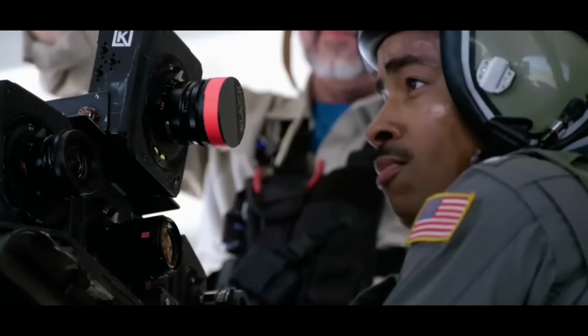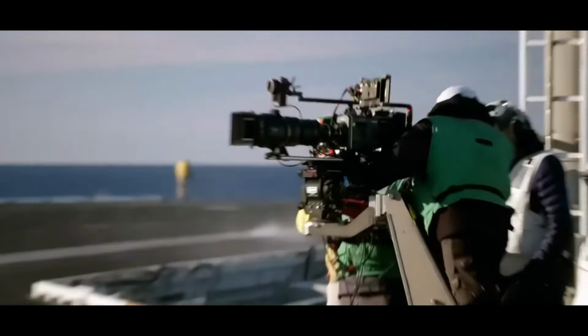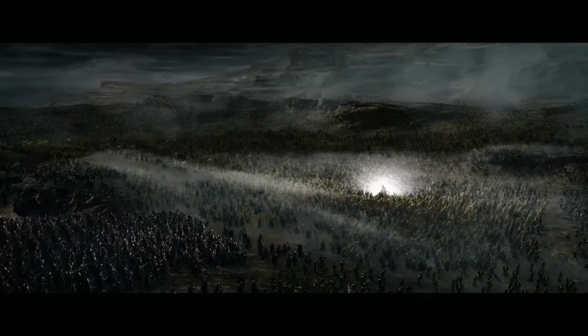At one point, he had 27 cameras running simultaneously, 4 jets up in the air and 2 units filming on the ground. He might have got a little bit carried away because once filming wrapped, he shot more footage in the air than was shot for the Lord of the Rings trilogy.